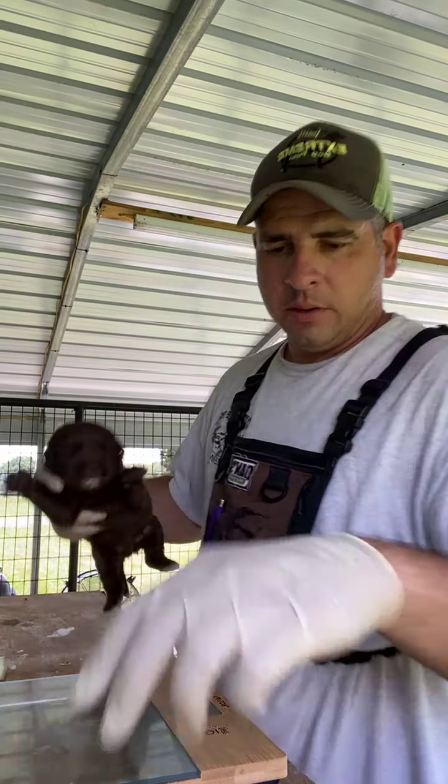Little boy. He's light colored like his mama. How's that wind feel, boy? Does that feel good? And labs are super hot natured.